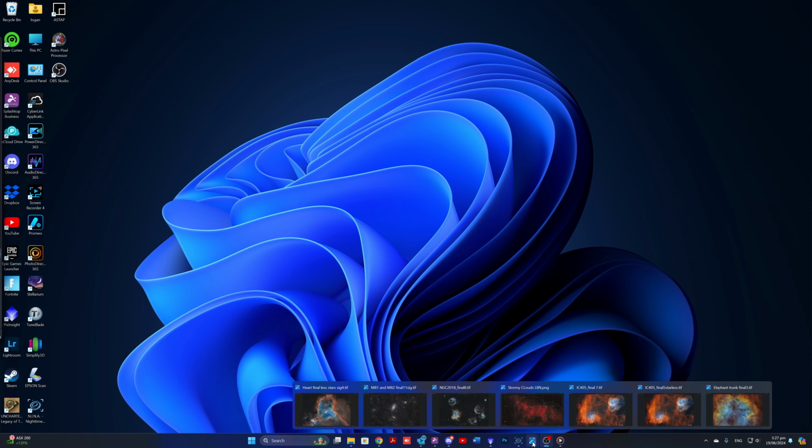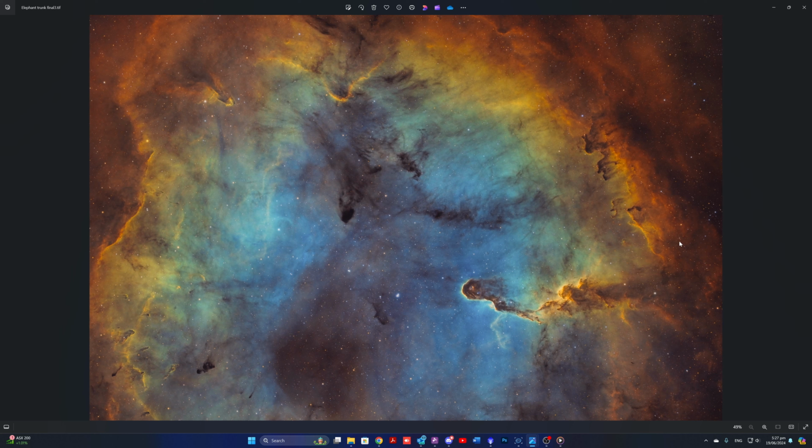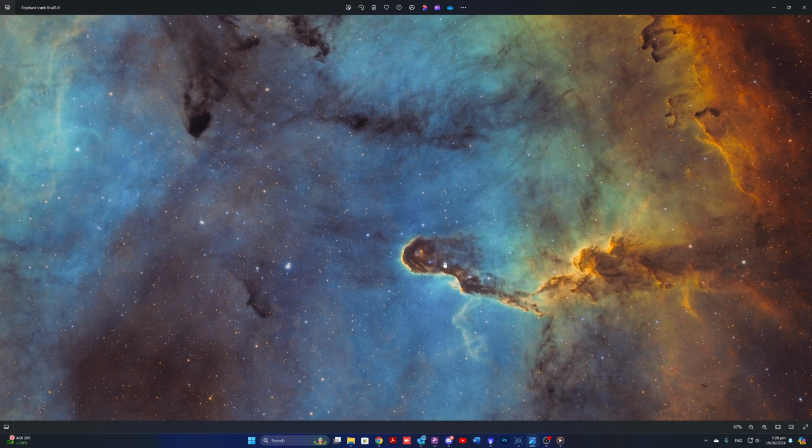This was the image I managed to come up with. It's an SHO palette, and I tried to keep some of the gradations of the colours of the SHO palette. We've got the blues and through to aquas and greens, and then the yellow and into the deeper, more orange, and had the elephant trunk here showing up again.